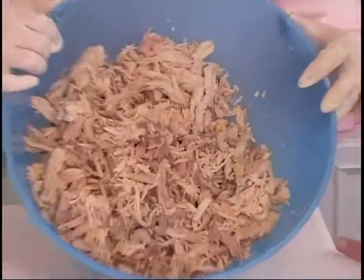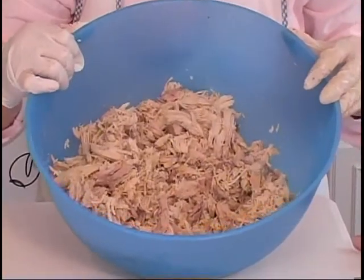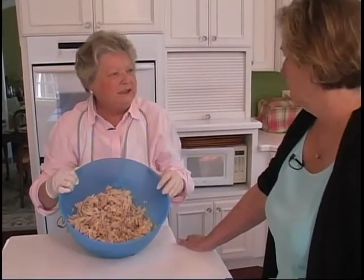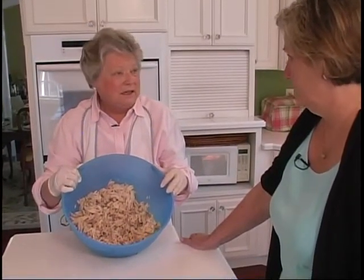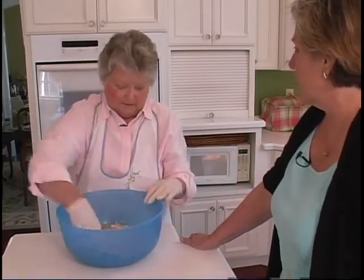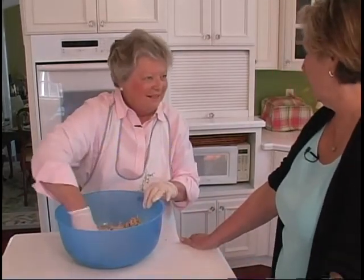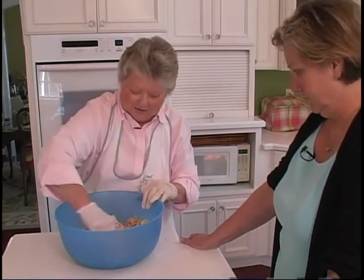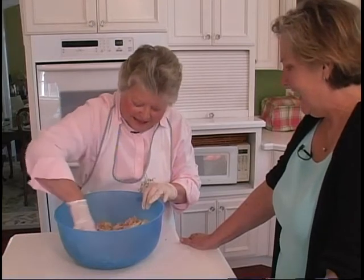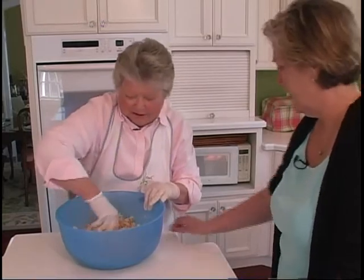How many people do you think that would feed if you were going to have chicken salad with ham or...? Oh my, at least 8 or 10. Right. And if you think of it in scoops, like you take an ice cream scoop, it would serve more than that. So that's probably $8 or less worth of chicken to serve 8 to 10, feasibly more. That's $8 or $10, and you could have luncheon, which we're going to have later. And so I fed you very cheaply. And very well. Well, we hope it's very well.